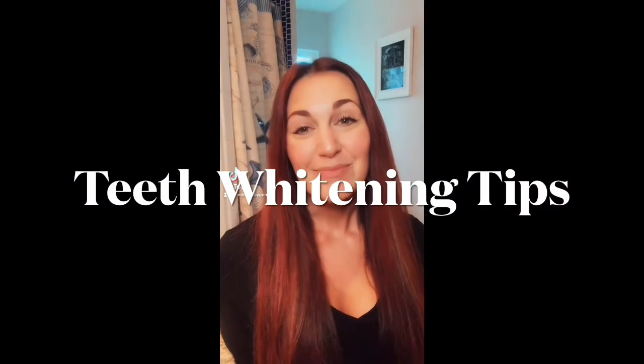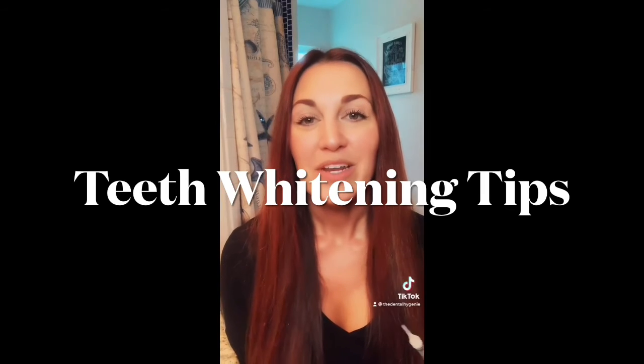Okay, some whitening tips for you all. If you have whitening products that are not actively in use, such as syringes of gel or strips, keep them in the fridge. I feel like it will keep them activated longer. I just take out whatever I'm gonna use and leave it at room temperature so it will flow easily through the syringe. But after that, I keep it in the fridge because I feel like it will keep the shelf life longer.